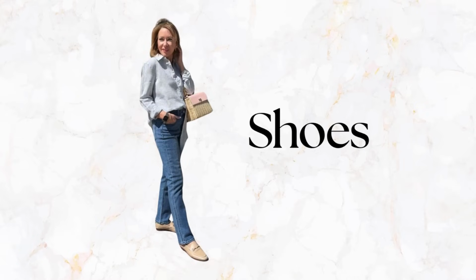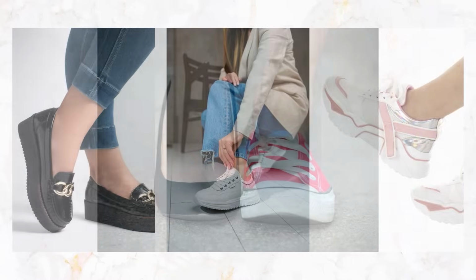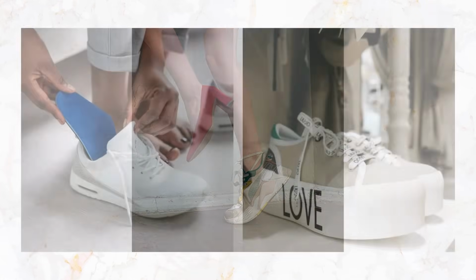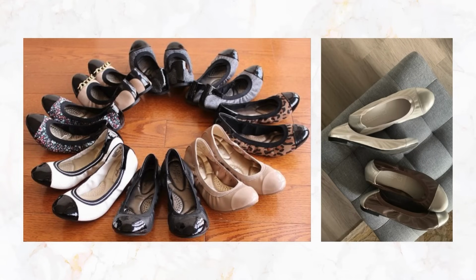And if there's one thing French women absolutely never do, it's settling for shoes that are clunky, over-padded, or overly orthopedic just because they're comfy. Don't get me wrong, comfort matters, especially after 50. But French women have mastered this sweet spot. Shoes that are both wearable and elegant. No big soles, no heavy platform sneakers, and absolutely no squishy ballet flats that look more like slippers than footwear.